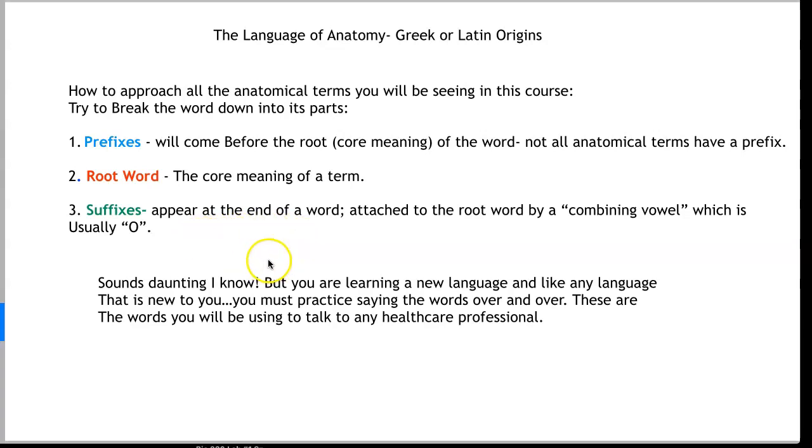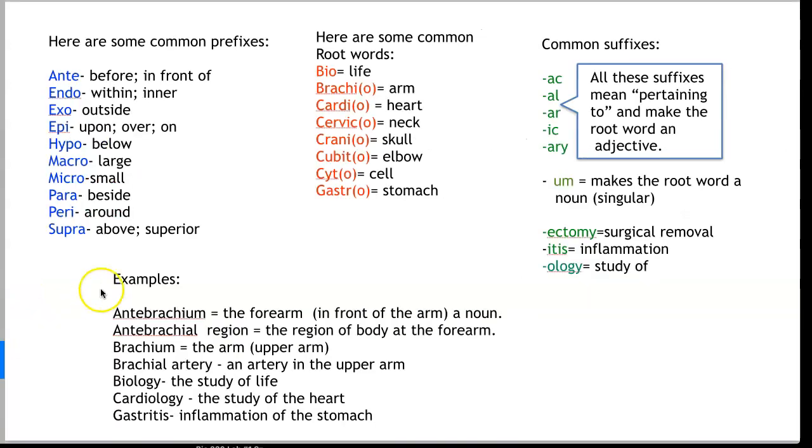This sounds daunting, but it's not. Let's have a look at some common prefixes. I'm just going to lay them out there for you. What most students do is write these down on an index card and memorize them. Anti, this is a prefix.